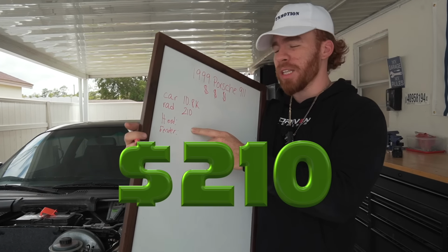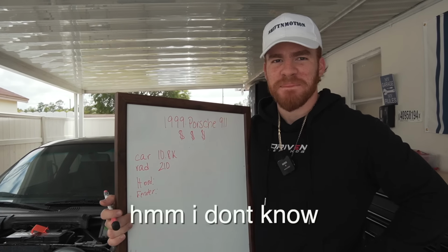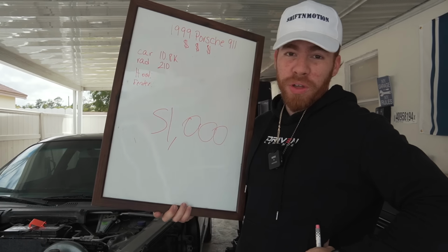We got that for $210. I just looked up how much a hood costs from Porsche. Guess how much a hood costs? I don't know. $1,000. I don't know whether I'm gonna cry or throw up.